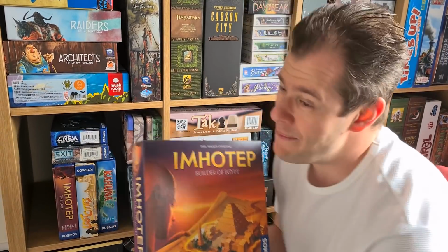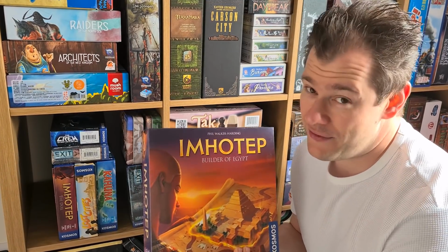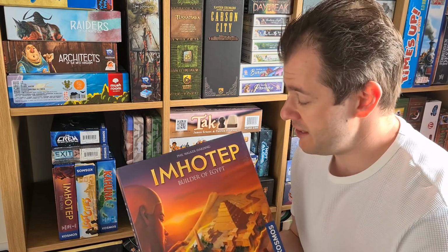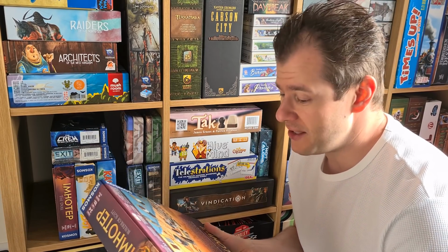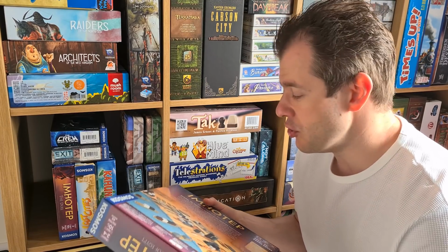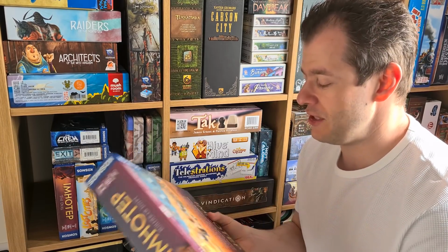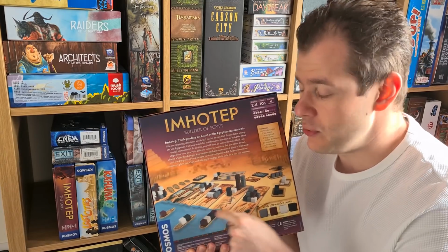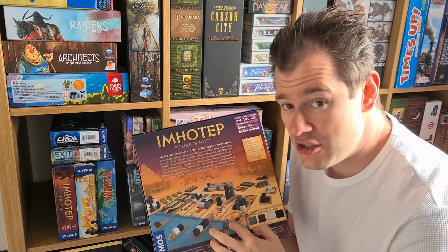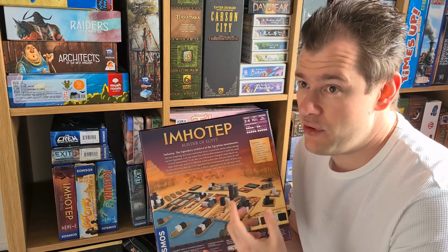Imhotep. Yes, like the Imhotep from the old Mummy film, which I still have a bit of a soft nostalgic spot for. But this one needs a little bit more buzz. I don't see it being played anymore, but even though it's just basically a bunch of wooden cubes, it's a cool, interesting game where you've got these boats that you put the cubes on, and you sail them to different locations to try and score points in lots of different ways, but everybody is doing it.